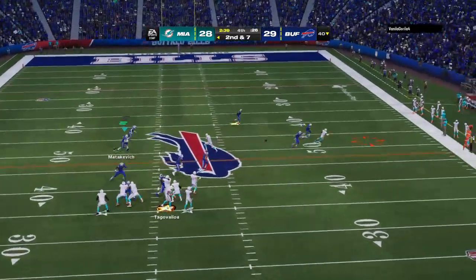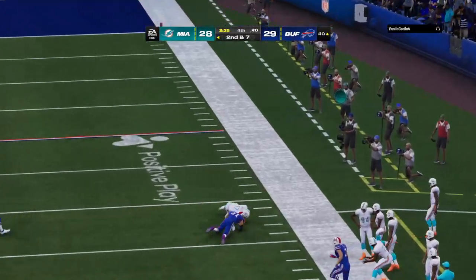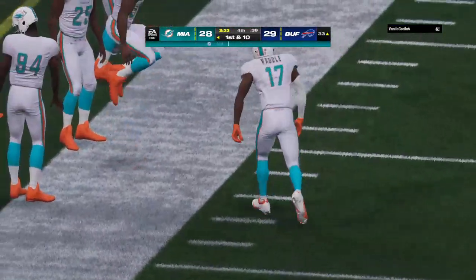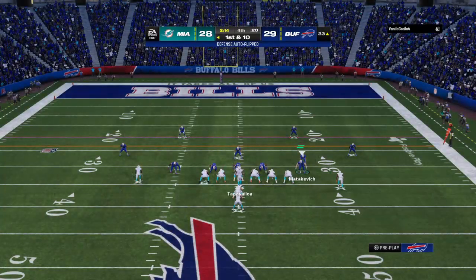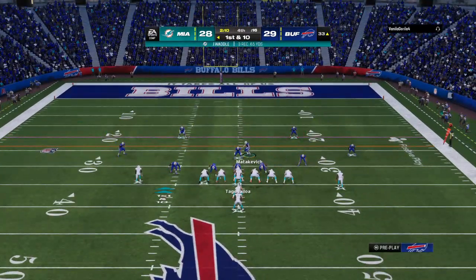Tua gonna throw. That's Waddle. He's got the catch on the out route. And he's gonna get this all the way down inside the 35. That'll wind up a gain of 27 on the catch and run. All three timeouts plus the 2 minute warning. Here's first and 10.